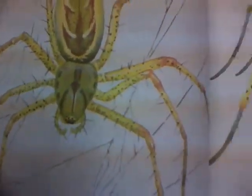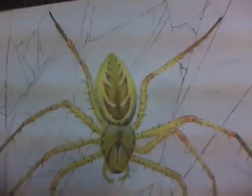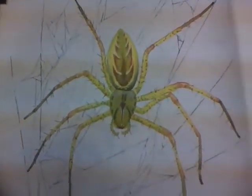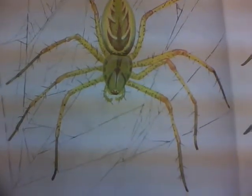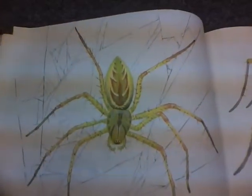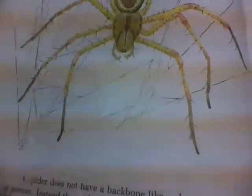A spider does not have a backbone like a dog or a horse or a person. Instead, the spider's body is covered by a tough skin. This thin but strong skin protects the spider's inner parts. The skin and legs of the spider are covered by tiny hairs. These hairs help the spider's sense of touch. They are excellent feelers.